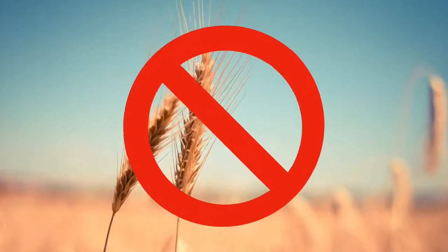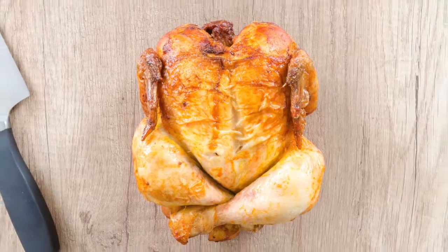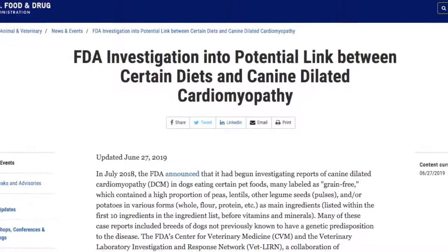Over the last few years, there have been rumors that the best pet food must be grain-free or have chicken listed as the first ingredient, but I can tell you that isn't necessarily the case. Less than 10% of all food allergies in dogs is actually due to grains. Most commonly, the offender is protein like chicken or beef. Grain-free foods also have recently been linked to heart problems in dogs.